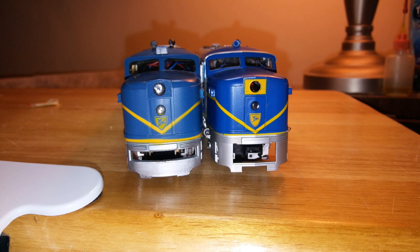Now, as we look at the nose, we see that the lines are noticeably sharper on the new locomotive, the Proto 2000 on the right, as opposed to the Atherin on the left. Proto 2000 definitely has a lot more color definition and contrast. The blue is a darker shade, much more vibrant. The nose is painted yellow, which it should have been. The other Alco doesn't have that, the one from the Atherin on the left.